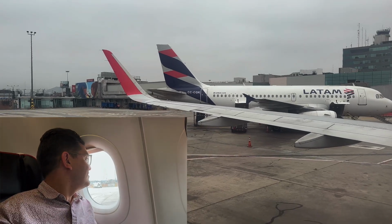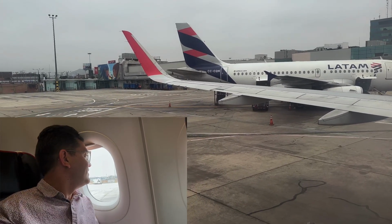Sitting back here is going to give me some great views of the wing as it dips to the left as we make that left-hand turn. I just can't wait. Can you imagine that some people on this aircraft have aisle seats? They don't know what they'll be missing.